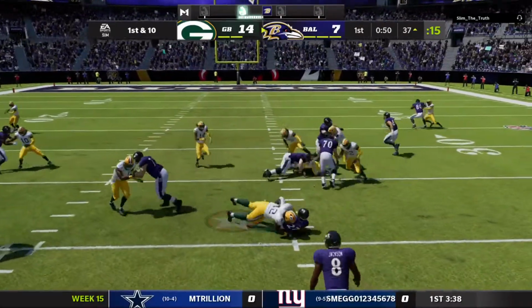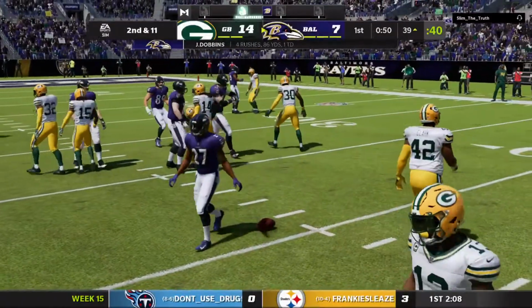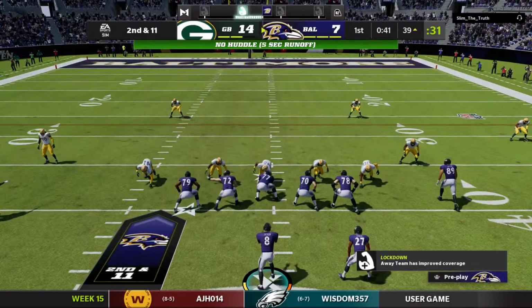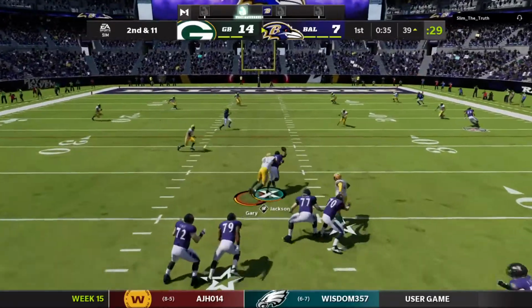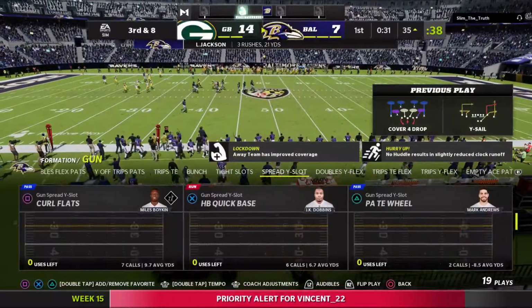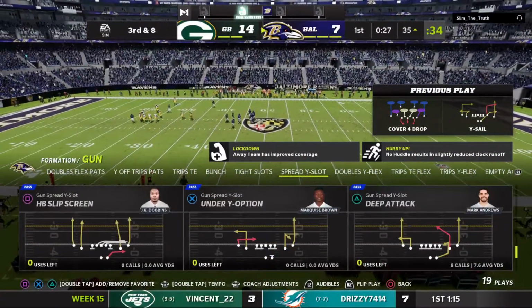Dobbins running out of the gun. And that'll hurt the average a bit as this time they're able to get him behind the line. He'll lose a yard there, and it's 2nd and 11. Now it's Jackson. And he'll go down here at the 35-yard line. He'll wind up getting 4 there on his own, but it will leave him now with a 3rd down situation.